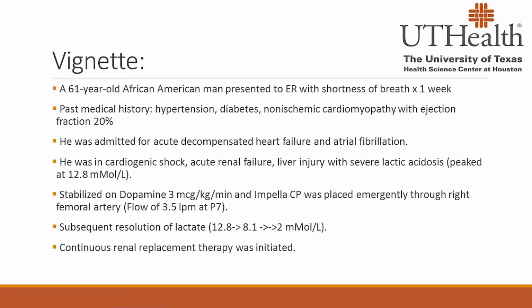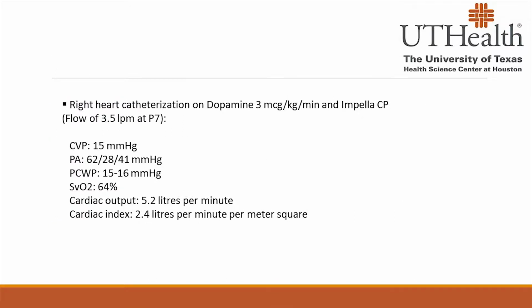Post transfer to our center, we obtained an initial right heart cath on the Impella and pressors, which showed a cardiac output of 5.2 liters per minute and a cardiac index of 2.4 liters per minute per meter square. The wedge was 16. The PA pressures were elevated, and the PVR was around 5 Wood units.